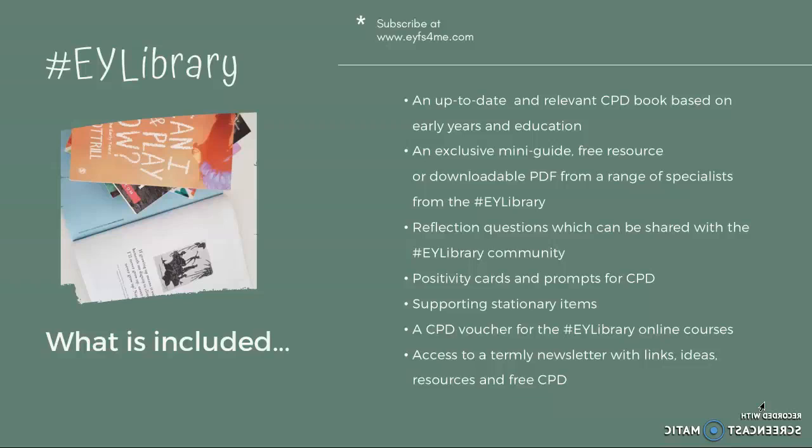So you will have a guide or a resource which will be associated with the book's topic. For example, if it was a book on physical development, the guide would be something else that you could supplement your knowledge with. And then each pack is going to have reflection questions, and they are going to give you an opportunity to come back to the group, and that will be through social media, and answer those questions.